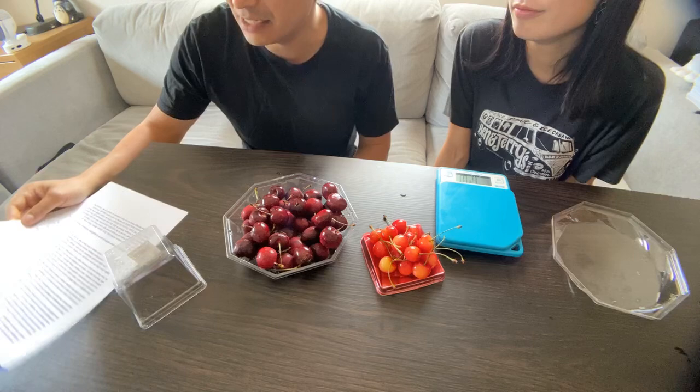But these particular cherries are from Yamanashi. Yes. Yamanashi, which is near Mount Fuji, which is not too bad. Let's weigh these things here.